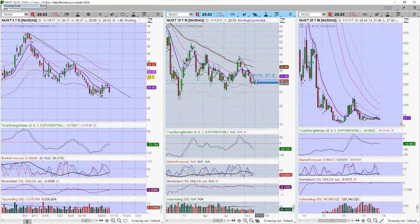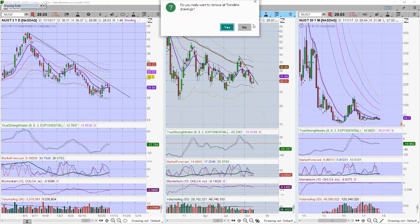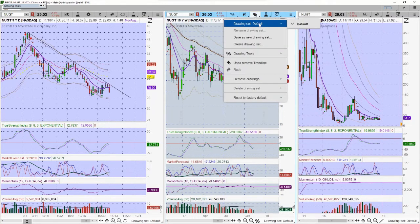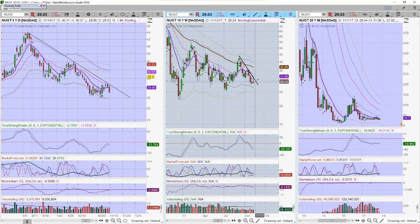Because even if it runs from approximately where it's at back up to its past high, it's about a 50% gain. So that's one of the reasons I like Nugget. Trading it in both directions. And since it runs so much, it's well worth waiting for the trade.